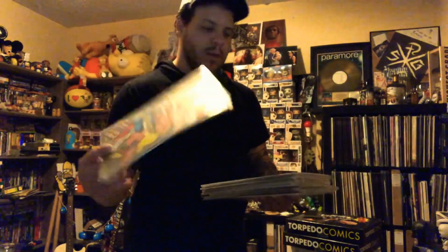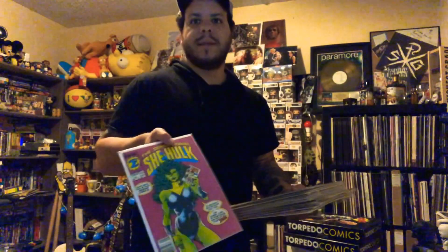This is X-Men 120. And we got Action Comics 351. That second go around of the She-Hulk #1. I actually like this cover a lot better than the white cover. You got Adventure Comics 347.